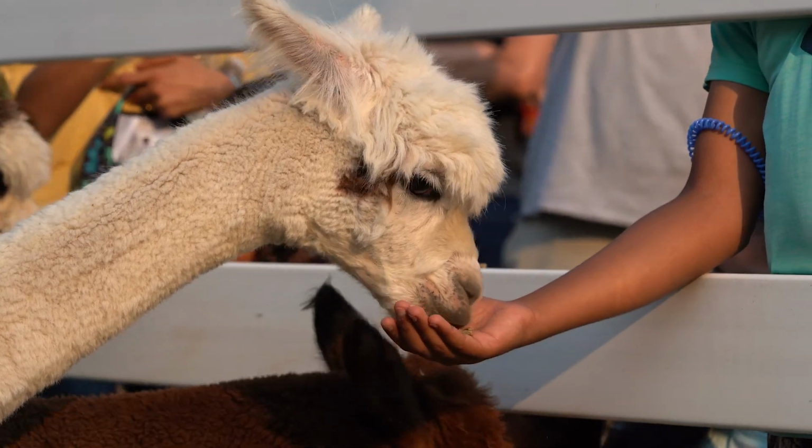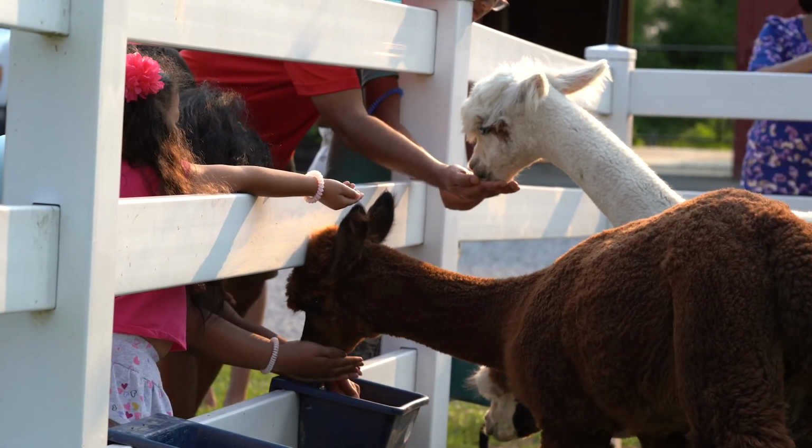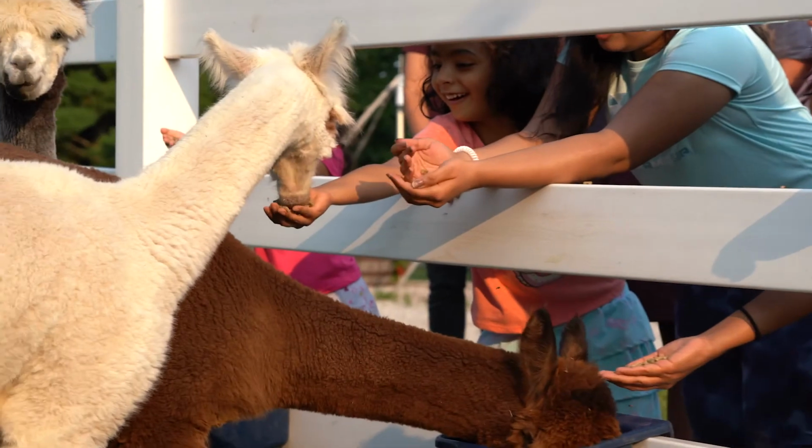One thing that we also offer is feeding the alpacas. You can feel the actual little muzzle of the alpaca trying to pick up the feed, and it gives a very tickling effect. Listening to the kids laugh or enjoy that is really fun.